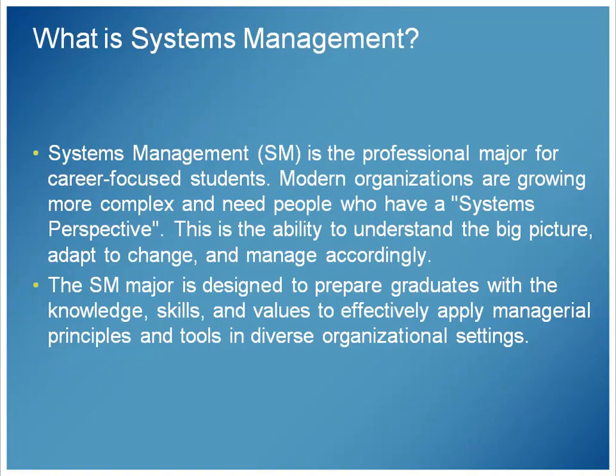Systems management is a professional major for career-focused students. It's important to realize that in the information age in the 21st century, organizations are complex, involving the role of people, involving the roles of tools and technology tools in particular, and involving the interactions within an organization in a comprehensive way. Systems perspective, a systems mindset, is the ability to have a big picture view of all of those things and how those items, people and tools and organizations work together.